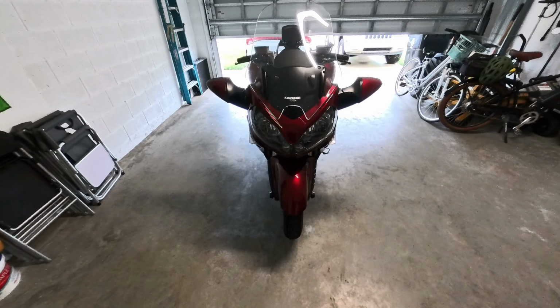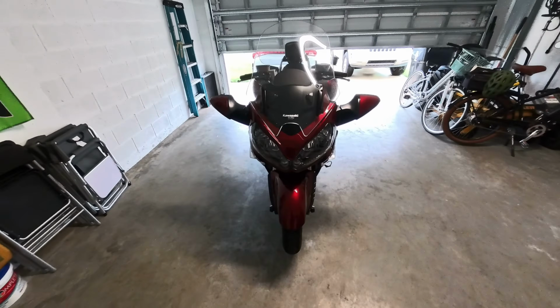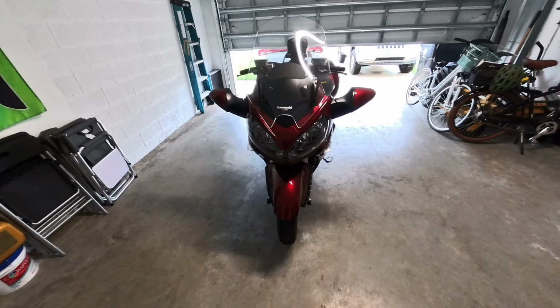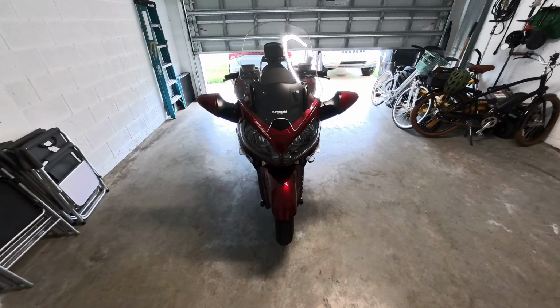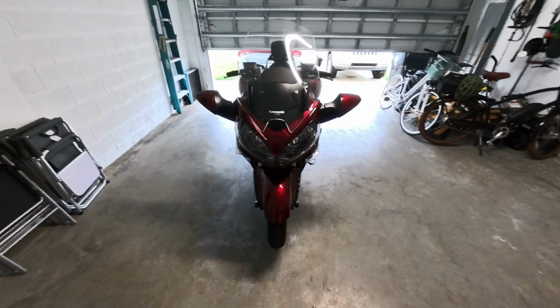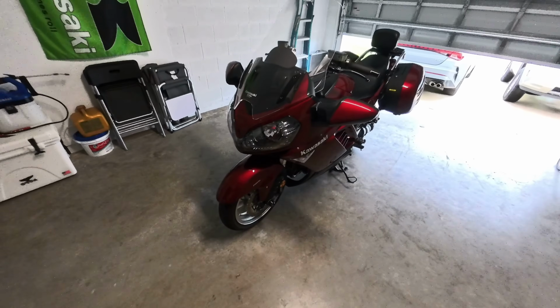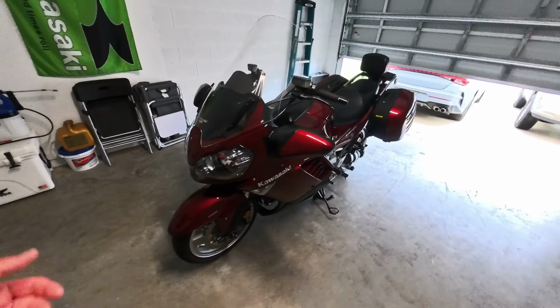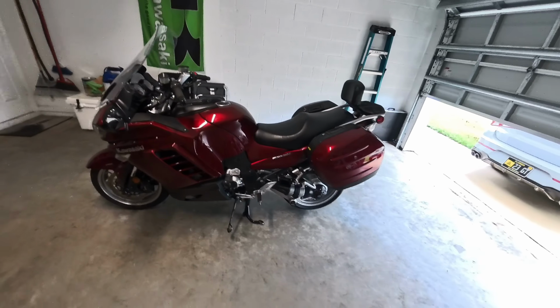Even with two people on it, these things handle absolutely amazing. They love canyon carving from what I've read. They love just cruising on the highway at 120 miles an hour with one hand on the handlebar. They'll do it with no problem. It's a very versatile bike. I've seen guys take it to a track. You can ride them hard, you can ride them around town at the speed limit. You can really do whatever you want with these things, and they are cool.